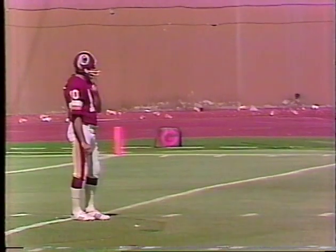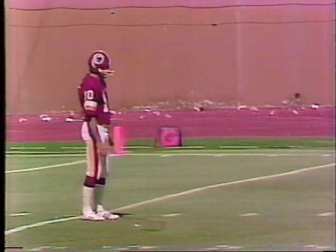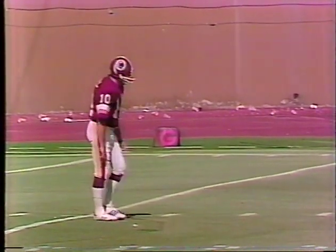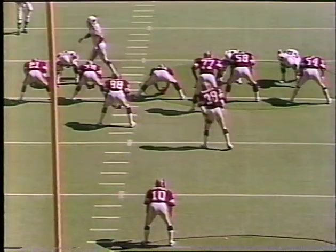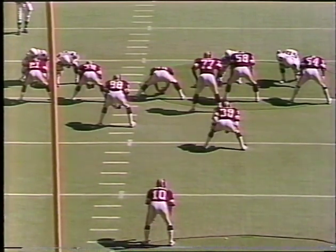Next up for the Redskins, the Eagles in Philadelphia next week, and though without Wilbert Montgomery, who is out with a muscle pull, you would think the deck would be stacked against the Redskins. Lost their first two at home and aren't in very good shape here in the fourth period today.